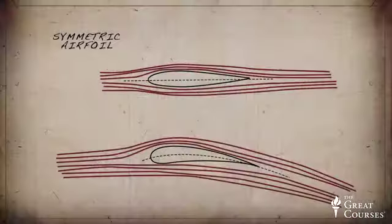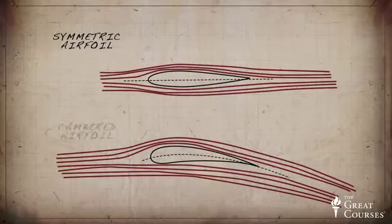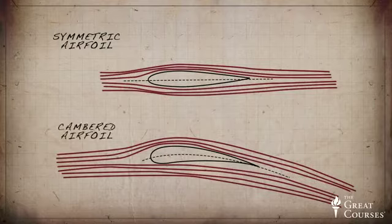Given that the lift is directly related to the turning of the flow streamlines, we might be able to achieve greater flow turning for an airfoil at a given angle by changing the curvature of the airfoil. The amount of curvature is referred to as the airfoil camber. A highly cambered airfoil with convex curvature, of course, will generate significant lift even at zero angle of attack.